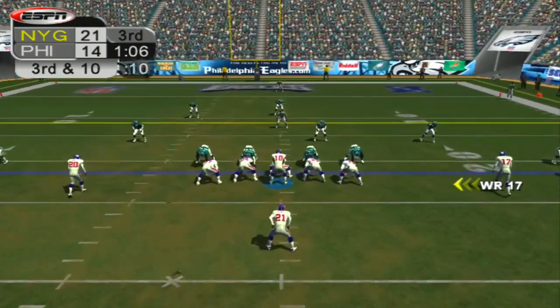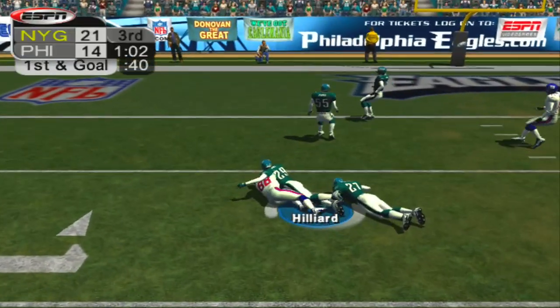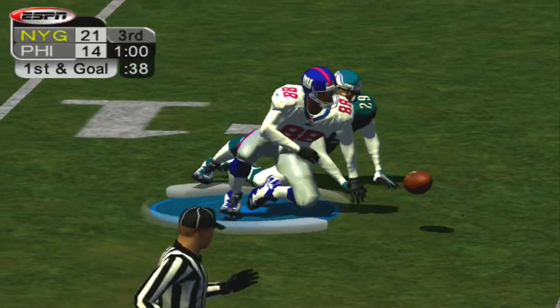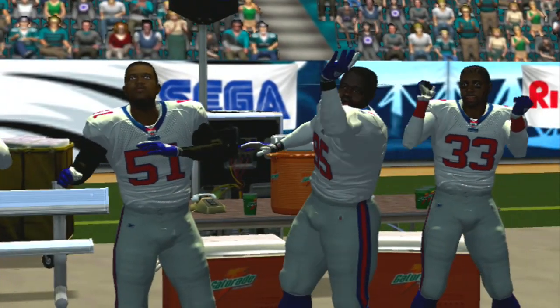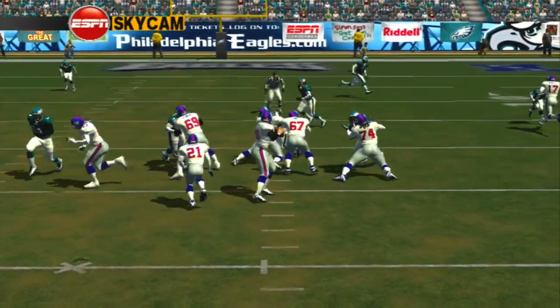Plexico was the player who motioned to the right. It's a quick drop throw. Hilliard with another first down on third down. That's going to get them into the red zone. Sideline is going wild. The most active the Giants defense has been in this half. Second time on this drive, Hilliard has come in clutch.